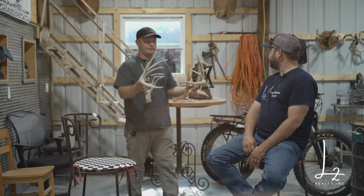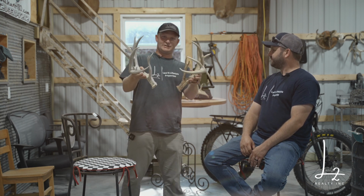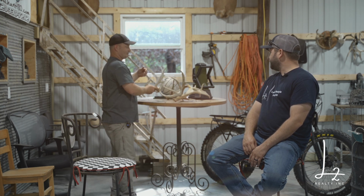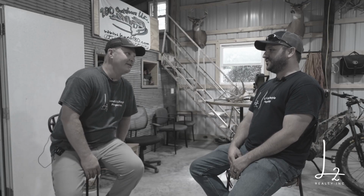If you put the two sides together, these are 98 inches, basically. What's a reasonable inside spread? I mean, 17, 20 inches. So potentially a 220-inch free-range deer. That is the pinnacle. You can't get that everywhere.